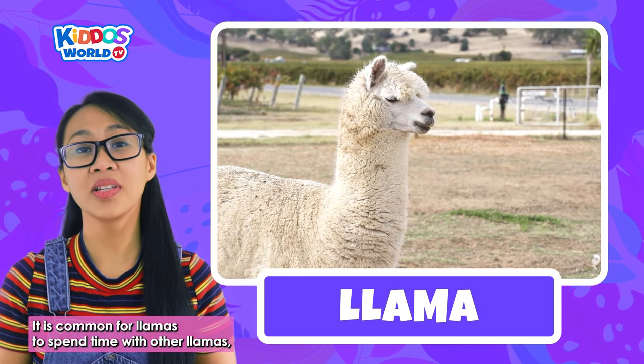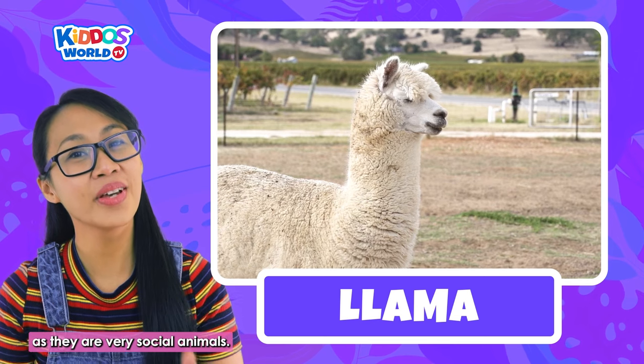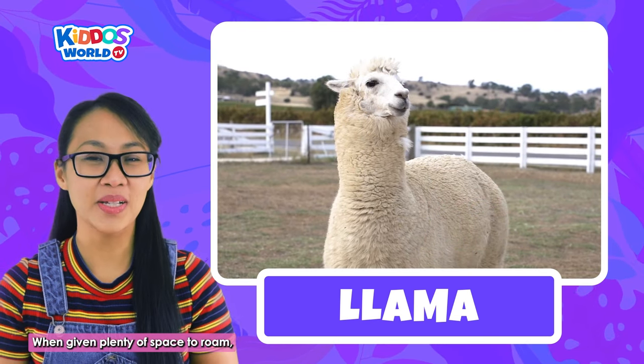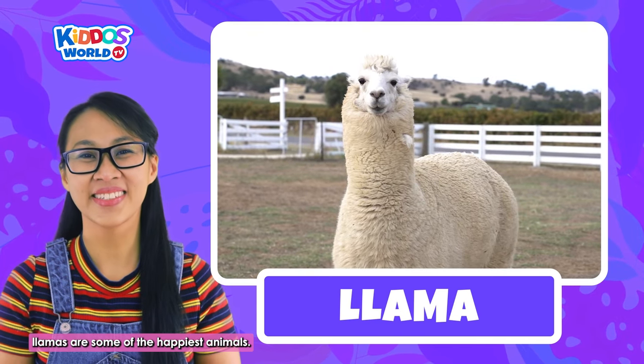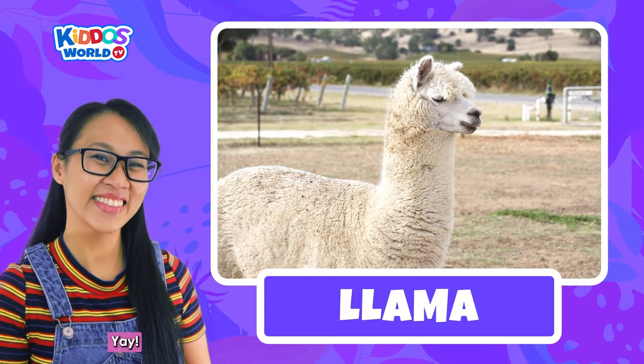It is common for llamas to spend time with other llamas, as they are very social animals. When given plenty of space to roam, llamas are some of the happiest animals. On to the next letter, kiddos. Yay!